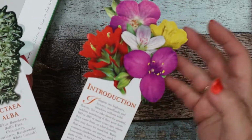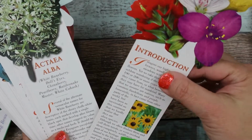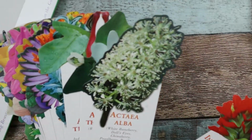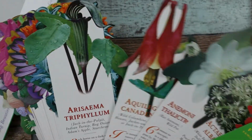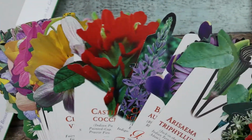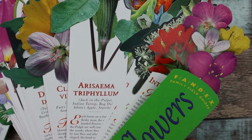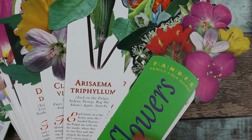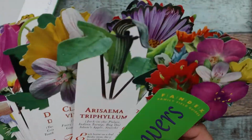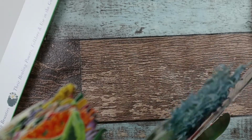But look at all these flowers that are all die cut. Wouldn't these be perfect to put into a journal? And then these beautiful flowers will stick up above the journal. And look at all these. Aren't they beautiful? I never thought of looking for these, and then I did Google or search, and they do make all kinds of other ones of these Fandexes. So they're called a Fandex. Oops, I'm getting them out of order, and they're hard to get back because they catch on one another.